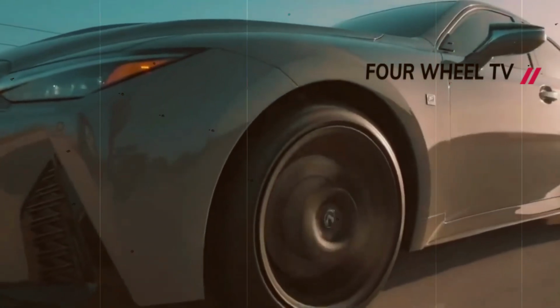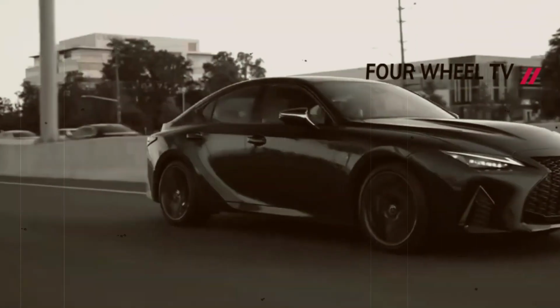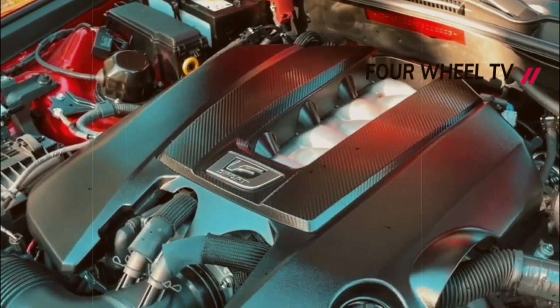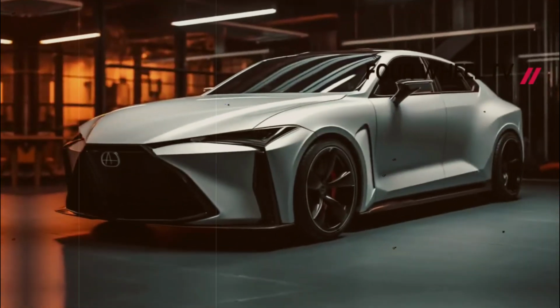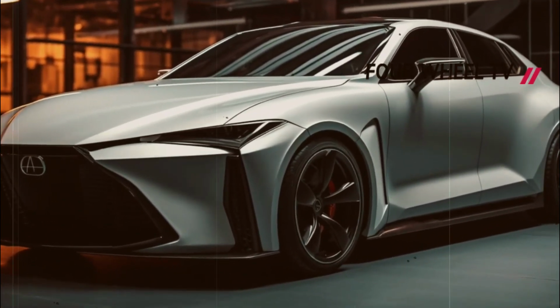Now the new Lexus is coming for the 2025 model year with a new exterior and interior design, as well as some reports suggest that the next generation Lexus IS could be an all-electric powertrain with a long electric range that will likely build on Toyota's new e-TNGA platform. But officially, the company hasn't confirmed anything about its electrification.